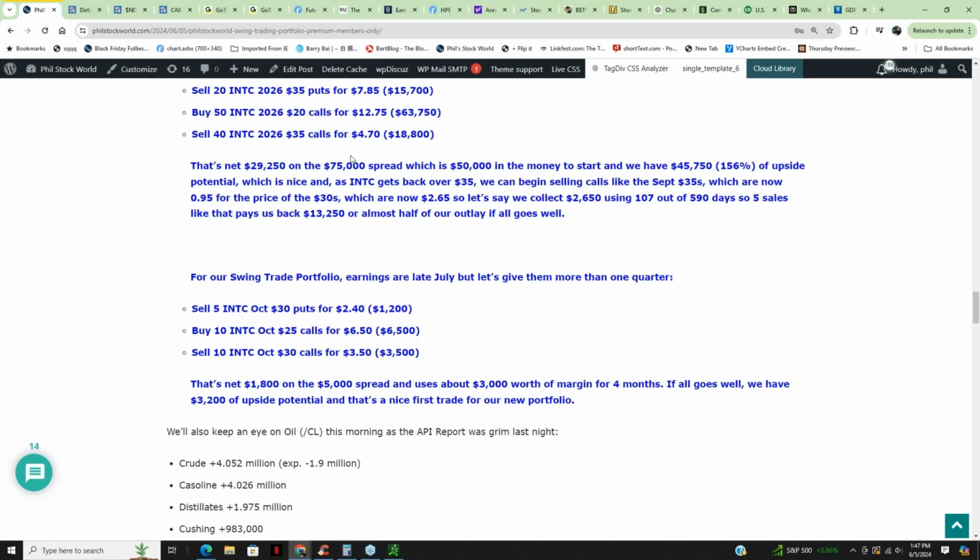And that's $29,250 on the $75,000 spread. It's $50,000 in the money though to start. That's what I like about it. And it still has 156% upside. Even though you're starting off, you're spending $29,000 to be $50,000 in the money.